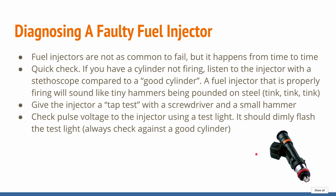With the engine running, it should dimly flash the test light. So I always like to check it against a known good cylinder. But there are also what's called Noid lights. It's actually a connector with a light bulb built into it, but a test light works just as good.